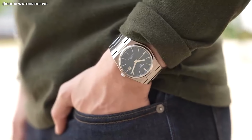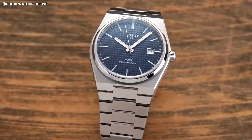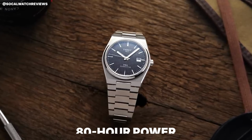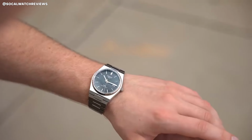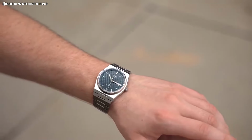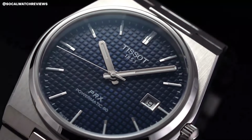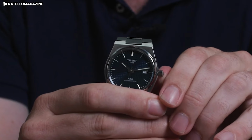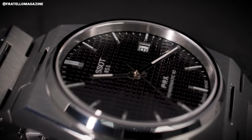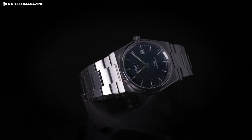Water resistance is 100 meters. Inside is Tissot's Powermatic 80 automatic with a Nivacron balance spring and roughly 80-hour power reserve. Over the dial, you get a sapphire crystal with anti-reflective coating, and official pricing is at $775, with common street prices in the $550 to $650 range. If luxury means Swiss build, clean finishing, and real-world specs, you'll like the next watch.